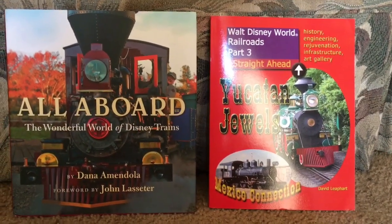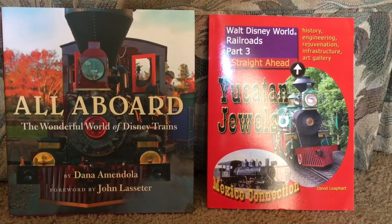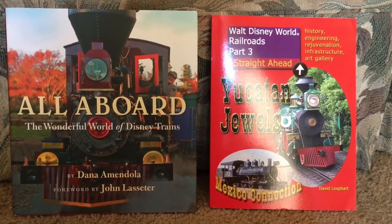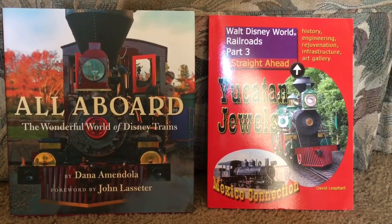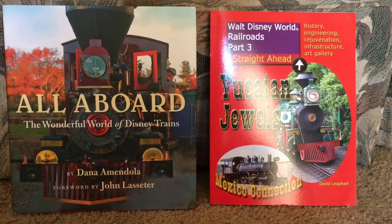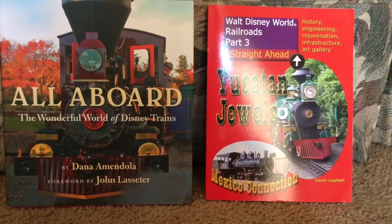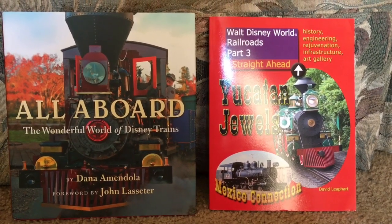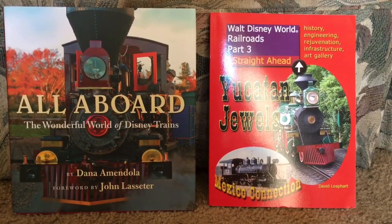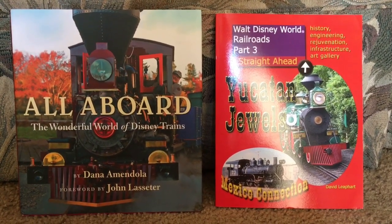Before I go, here are the two books that I used as my main sources for this and the upcoming Toy Trains of Disney videos as far as information on the real trains. The books are All Aboard, The Wonderful World of Disney Trains by Dana Amendola, and Walt Disney World Railroads Part 3, Yucatan Jewels, The Mexico Connection by David Lephart. Definitely seek these books out.